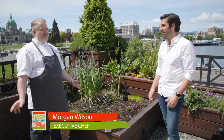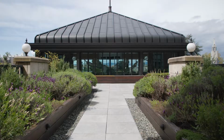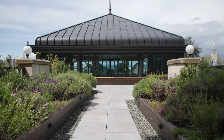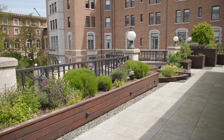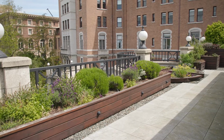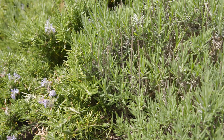This is our rooftop culinary garden. And so we grow a bunch of different things up here that we do our best to use up in the kitchens. Amazing. And it changes throughout the season depending on what's coming in and out of season. There are certain things that are good to grow year round. Stuff like rosemary and thyme are pretty hardy herbs.